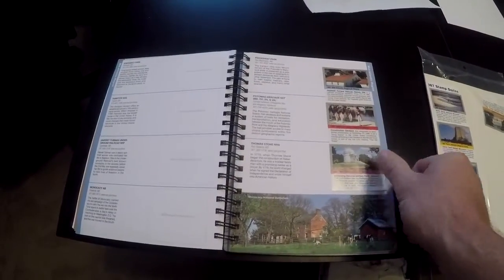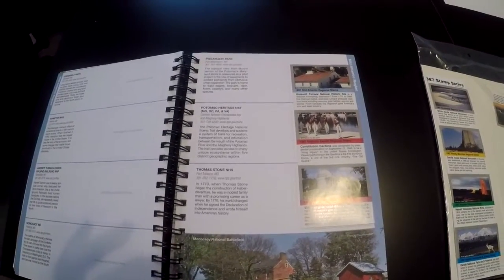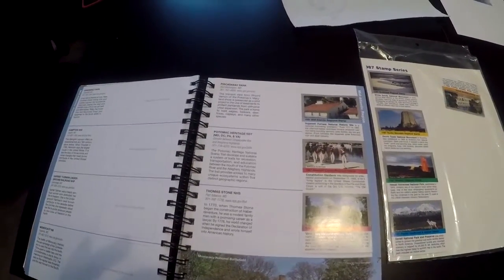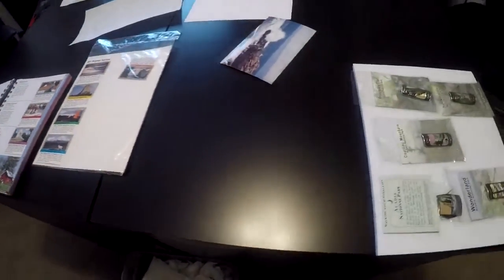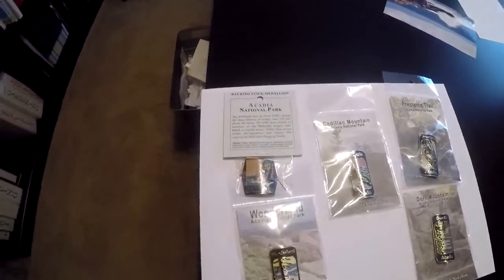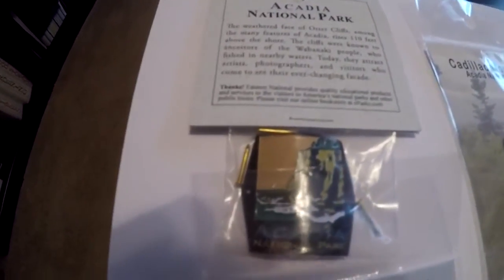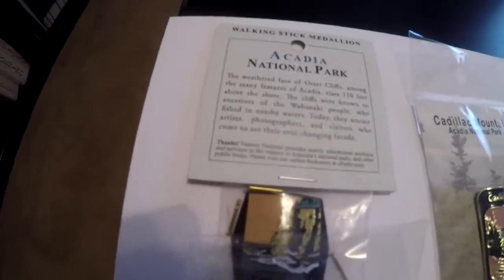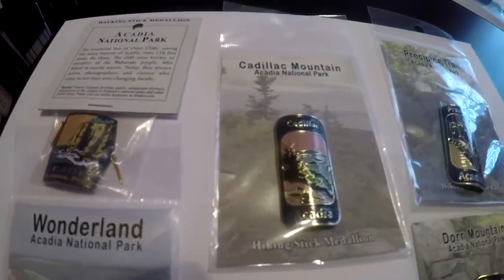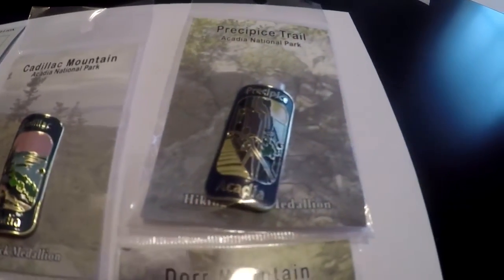Number 8, medallions and the stamp book. We didn't know either one of these things existed. They have a stamp book where you can check off your national parks. You buy a little stamp and you put it in your book, and then you stamp it with the date. So you can look back and say, oh, on this day we were at this park. And that's a great little addition, because after you start traveling around, you really tend to forget about all of the things you see, because you see so many great things.